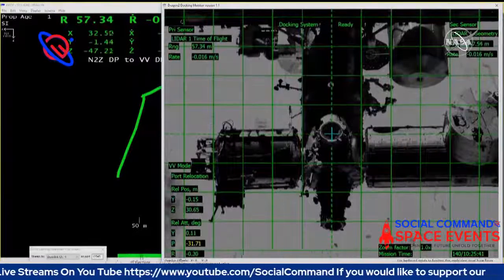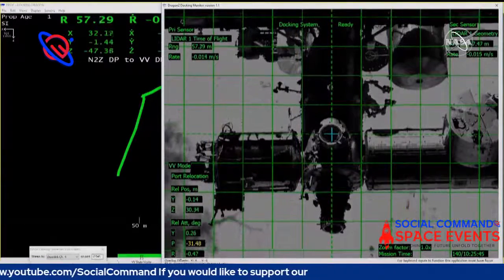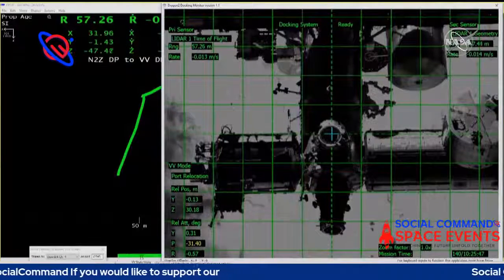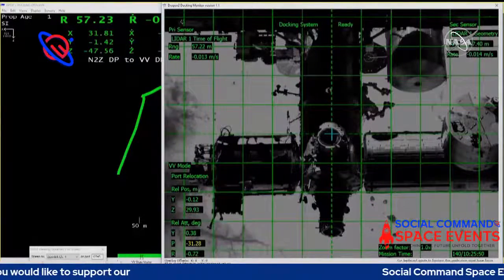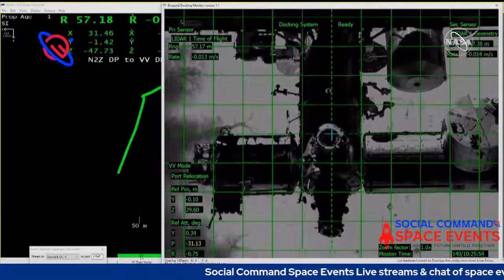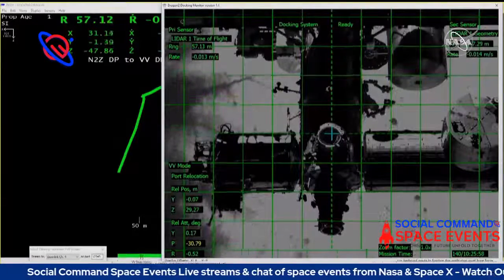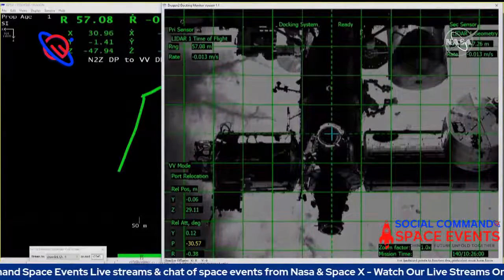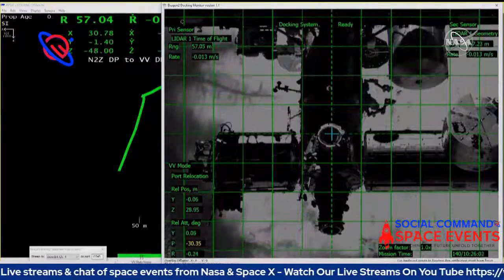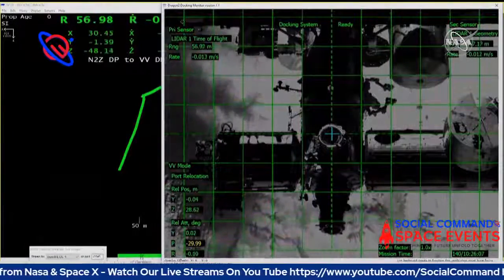Again, there is a view of both the ports. The bottom port is International Docking Adapter 2, where Dragon Resilient spacecraft just undocked from. IDA-2 was launched on CRS-9 in July of 2016 and attached to the International Space Station in August of that year. First docking on IDA-2 was done on Crew Dragon's Demo 1 mission in March of 2019.